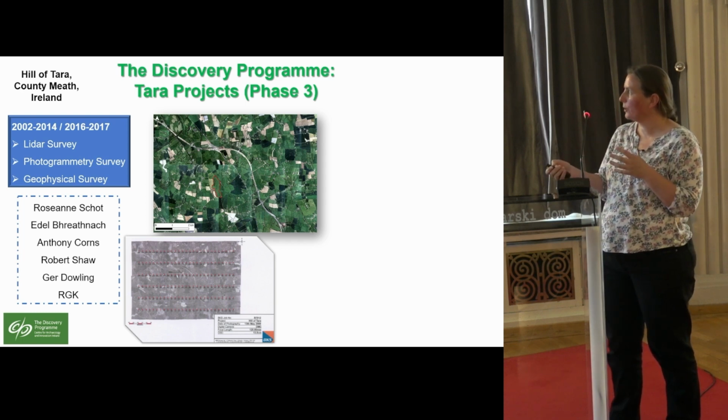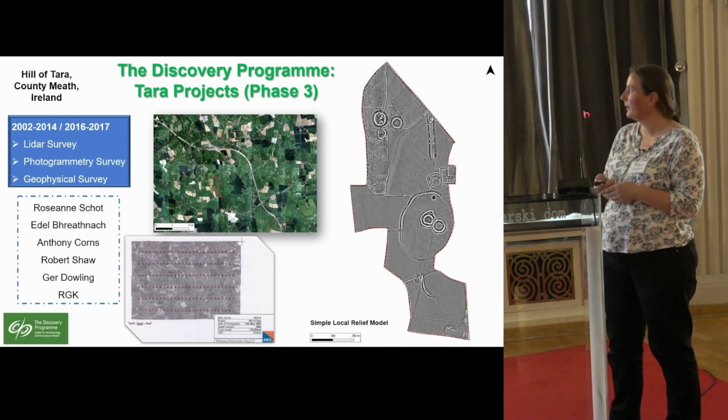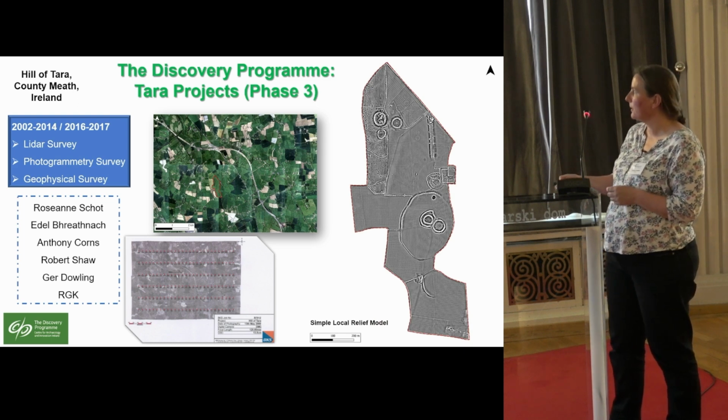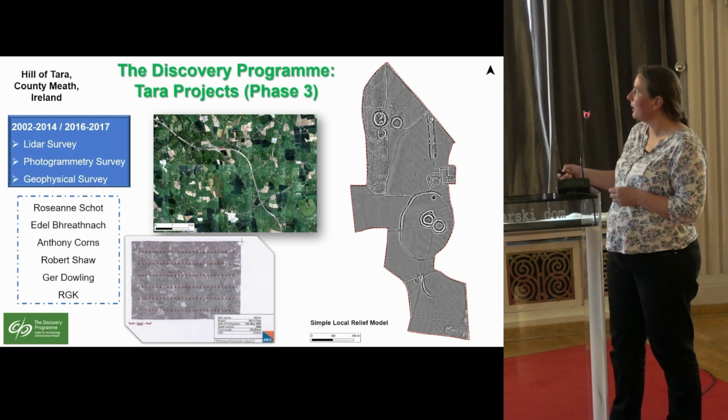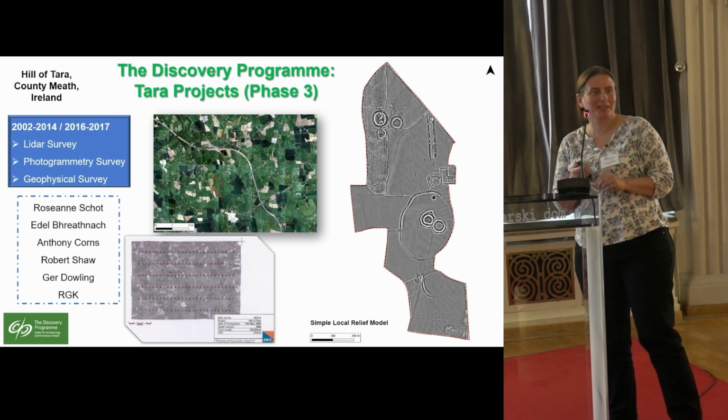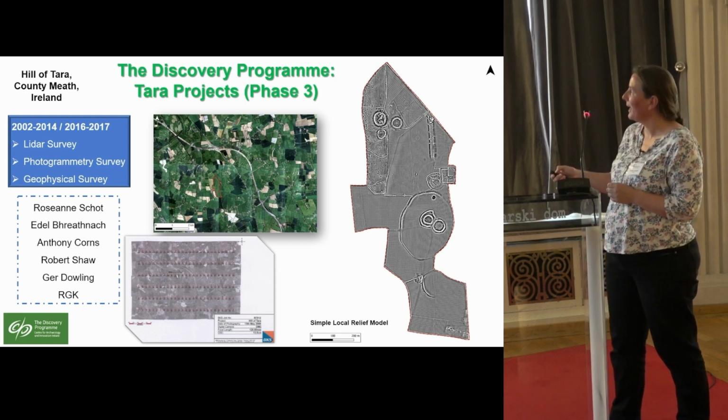So the LiDAR survey didn't cover quite that big an area, but it did cover the hill and slightly beyond the hill. So I've cut it back here so we can see. But this is a really high resolution LiDAR survey. You can see the detail in the simple local relief model. Again, you can see the ploughing, all the direction changes with the ploughing. You can see new circular monuments all over the place. But also you can see the ditch pit circle line. And I don't know if maybe you see it because we know it's there now, but it's very faint. And it's certainly not in the same detail, but we can see it there.